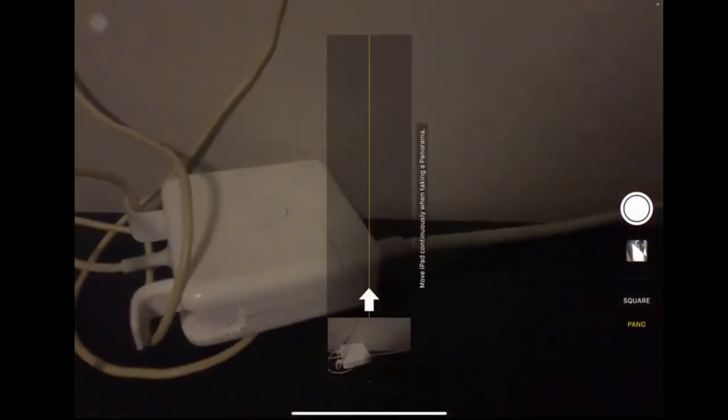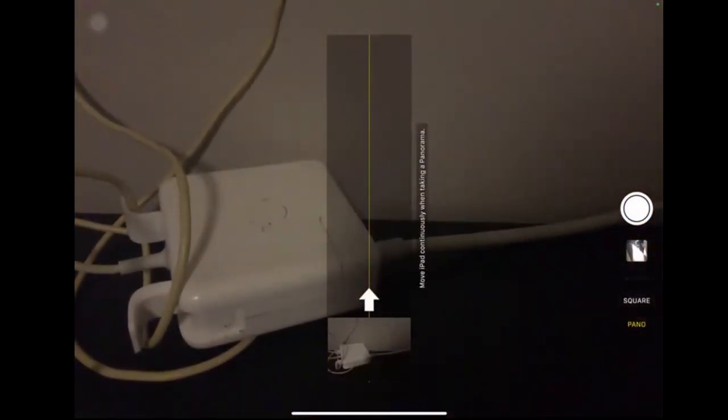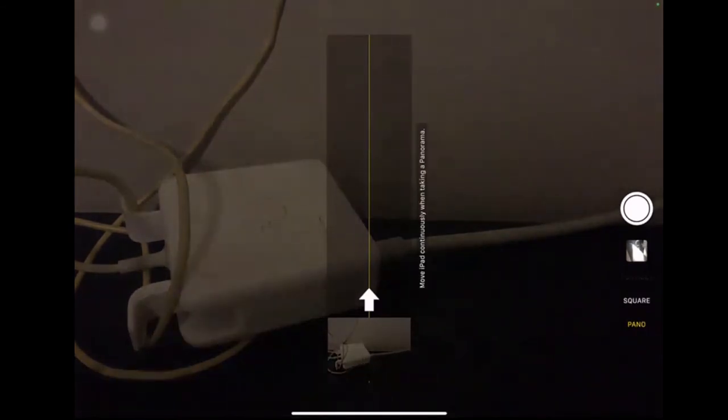To access that, you just swipe down here to get to pano, and then it says move continuously while taking a panorama, and you can put that together to take that picture.